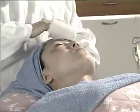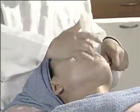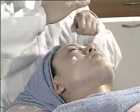After washing the face with clean water, smear evenly the facial scrapping grease on the face.